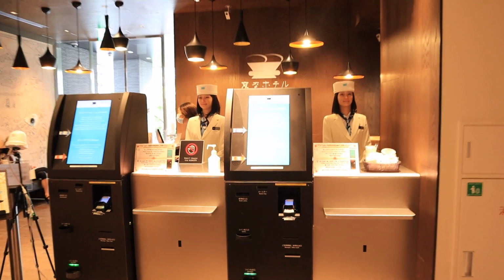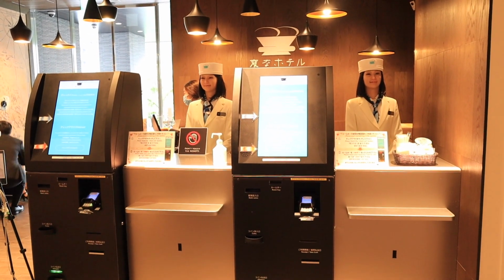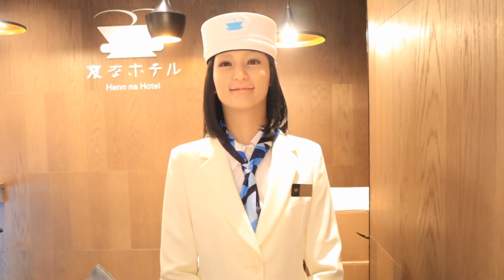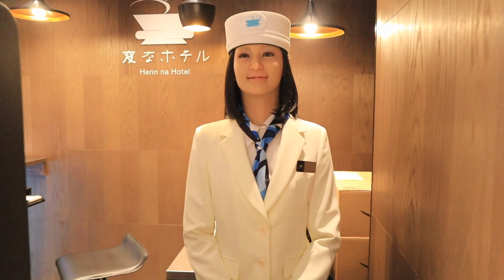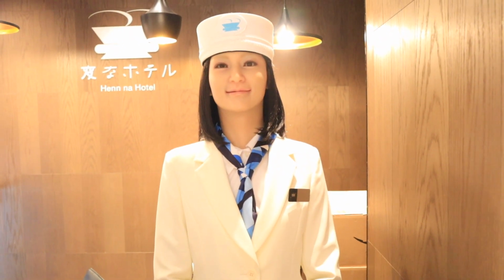After seeing my hotel room, you may be thinking, so what's so strange about this hotel? Well, Hana Hotel is staffed by robots. The Hana Hotel that I went to was staffed by these robots right here, but their various locations have different types of robots you can interact with.